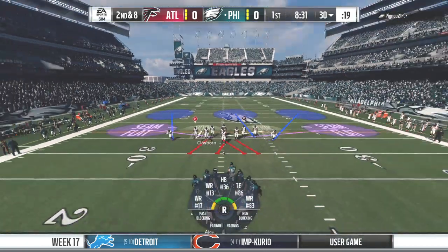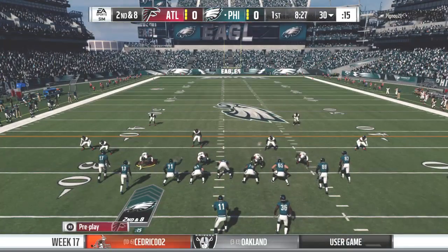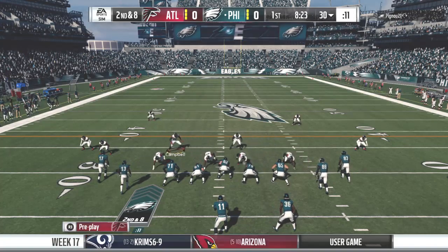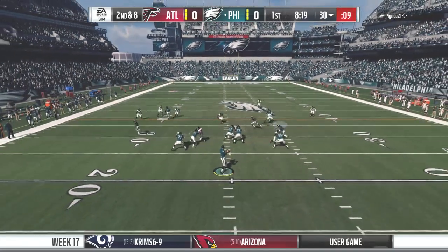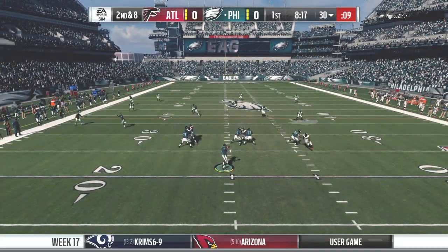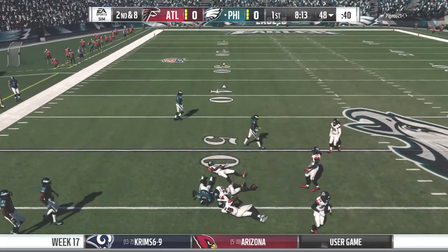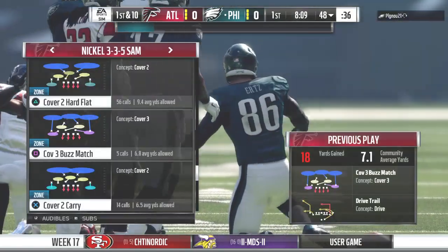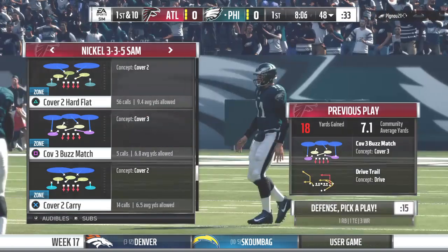Second down following the run. Working from the gun, Wentz. And complete to Zach Ertz. And able to get this one across the 45 before he's brought down. He goes for 18 there as the drive will continue.